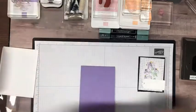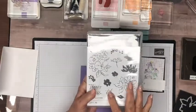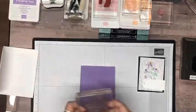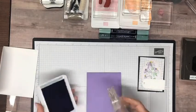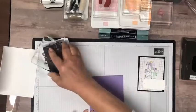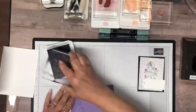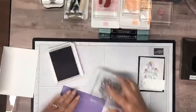So I'm going to take one of the stamps from the hand penned. These are the stamps. Beautiful, kind of a watercolory look. And I'm just going to do some tone on tone outline stamping all over the front of this. Just to give it some background. You know that part of that's going to get covered up in the middle too.